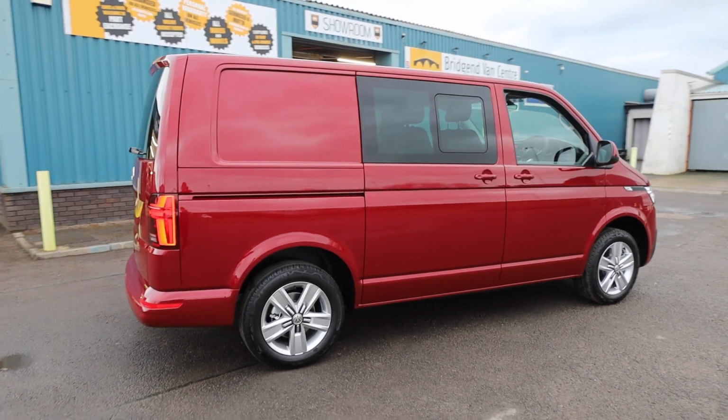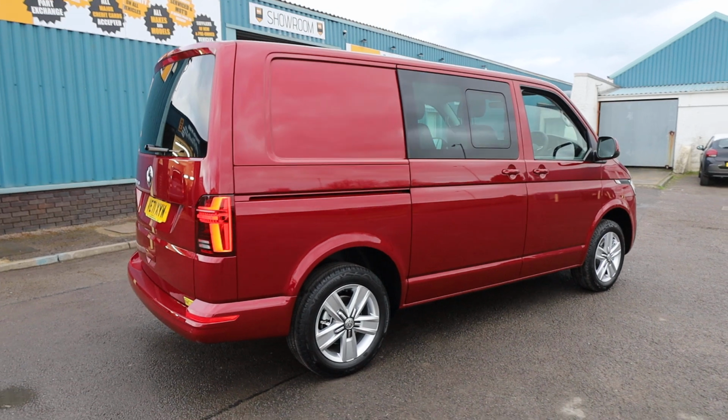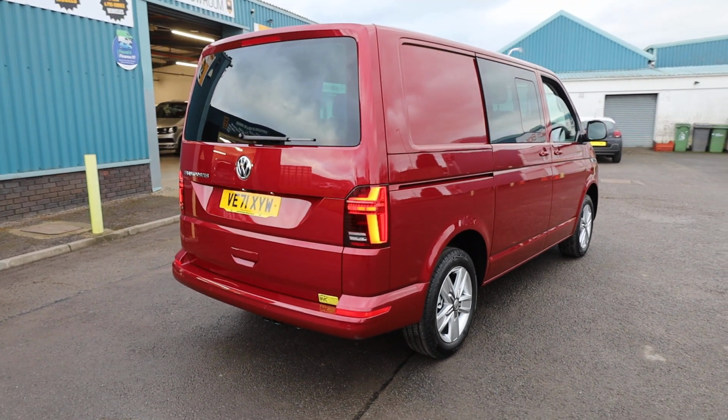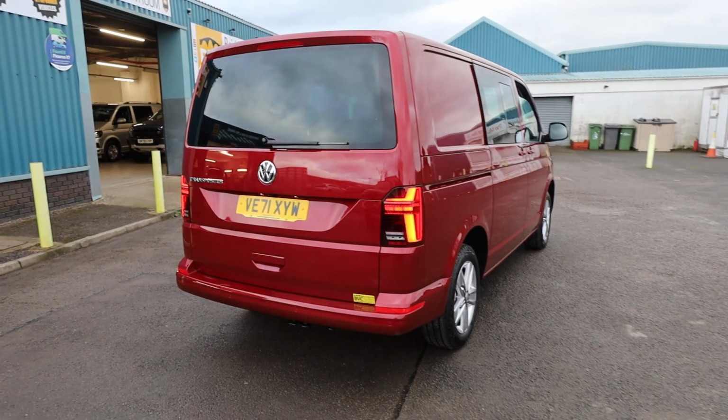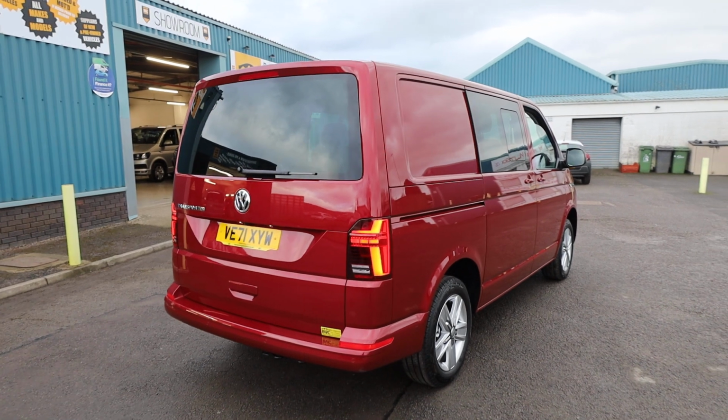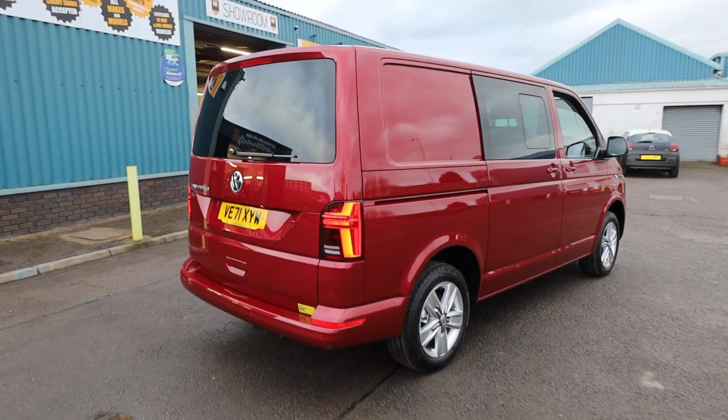I'll show you the spec that you get on a Highline DSG Kombi of this age, being absolutely brand new. And we'll also talk you through the condition of this particular example, even though, as I say, it is brand new, seeing as this vehicle is currently available for sale at the time of recording.